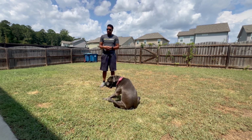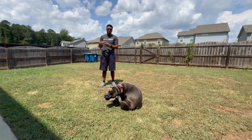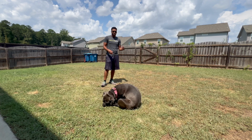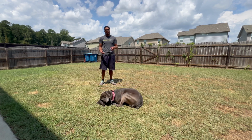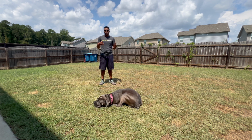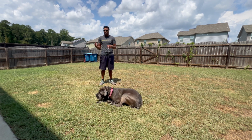But other than that, just pay attention to the little things. They're going to seem a lot bigger, and you're going to want them to do a lot more, and hold them accountable for a lot more things because of their size. Remember, size does not mean maturity. Size just means size. They grow fast. They grow big.